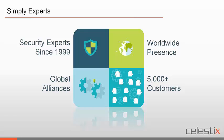From a global alliances perspective, we are Microsoft's largest OEM security hardware provider and have regular cadence with Microsoft as well as the major VARs in the industry.